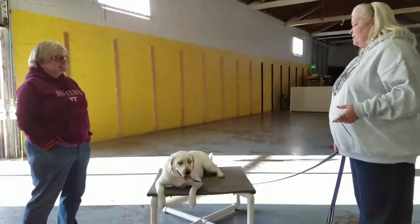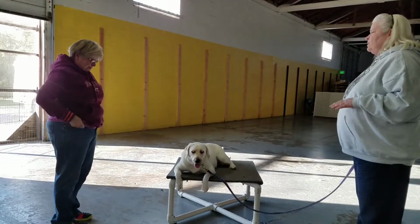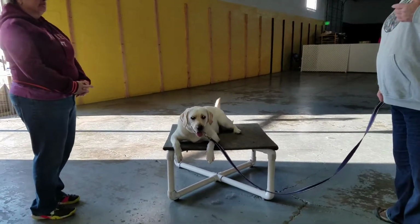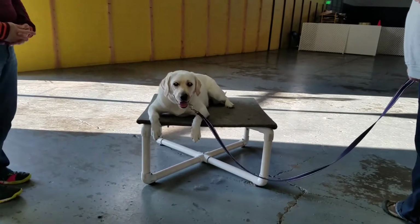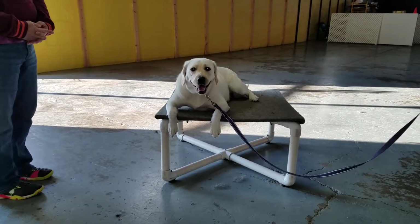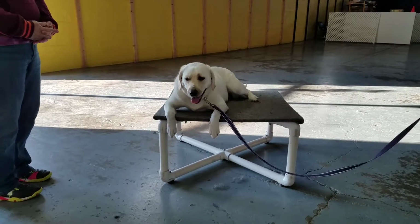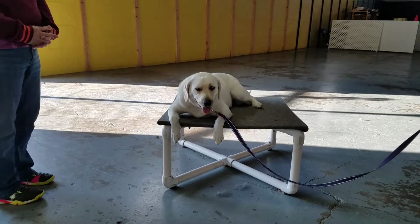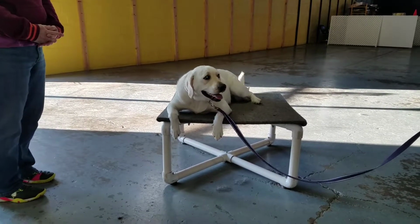Okay, so when we're talking in terms of the leave it and out commands, leave it is what you want, you cannot have, and out is what you have, I want back. So out is basically reactive. She has an object, you tell her to drop it. Leave it is proactive. She wants an object, you tell her to ignore it.